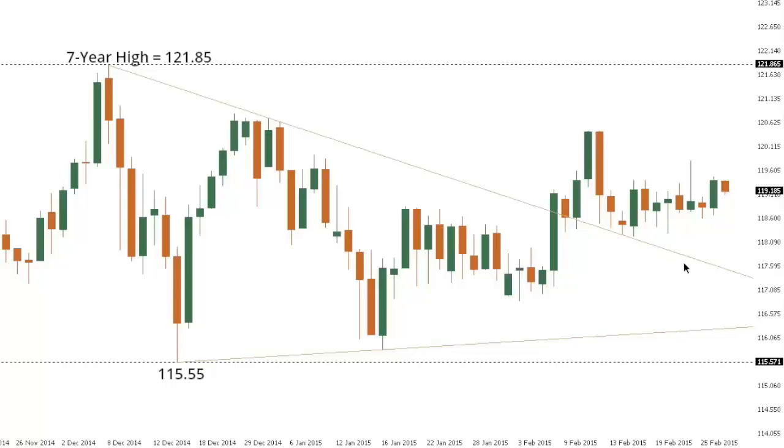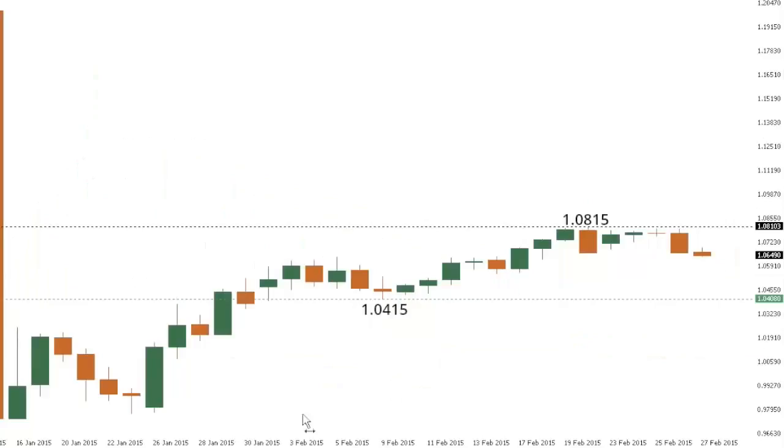Dollar yen. Still nothing going on here, with the market in the middle of a very well-defined range between 121.85, the 7-year high from December, and 115.55, the December 16th low. At this point, a break above or below is going to be required for clear directional bias or insight, but with the market locked within a more well-defined uptrend, a break to the upside is favored above 121.85 and towards 125 further up. As such, look for any setbacks to be very well supported by this previous triangle resistance in the 117 area.